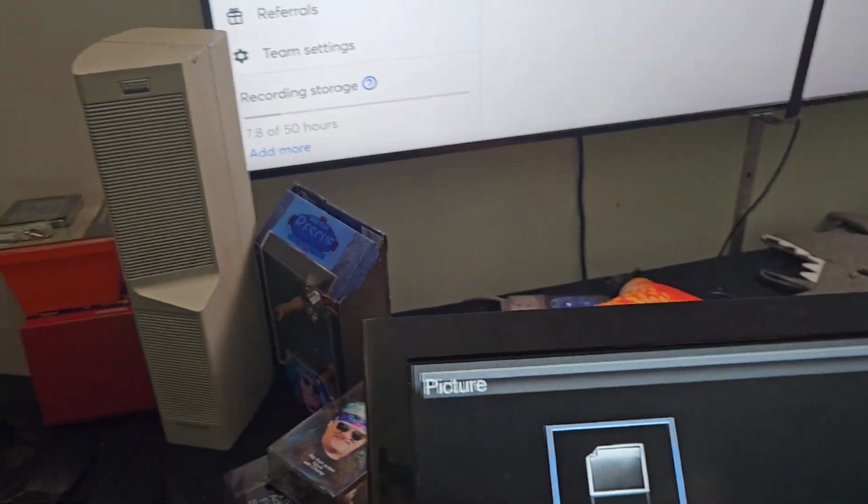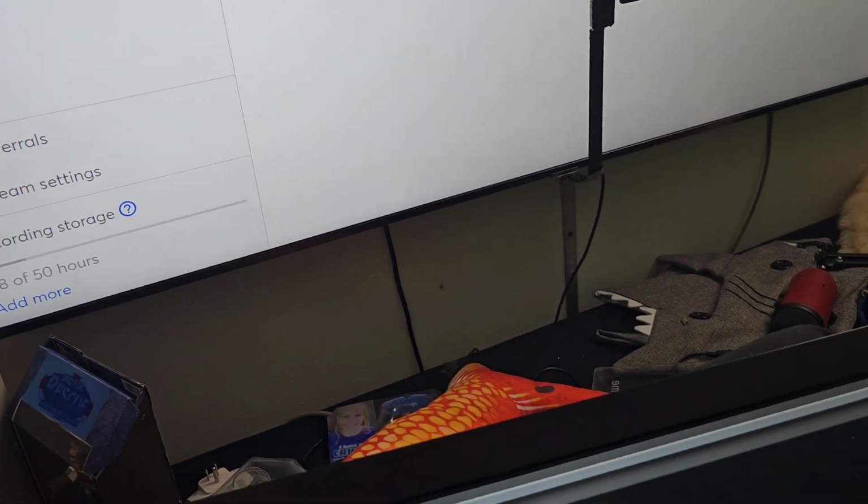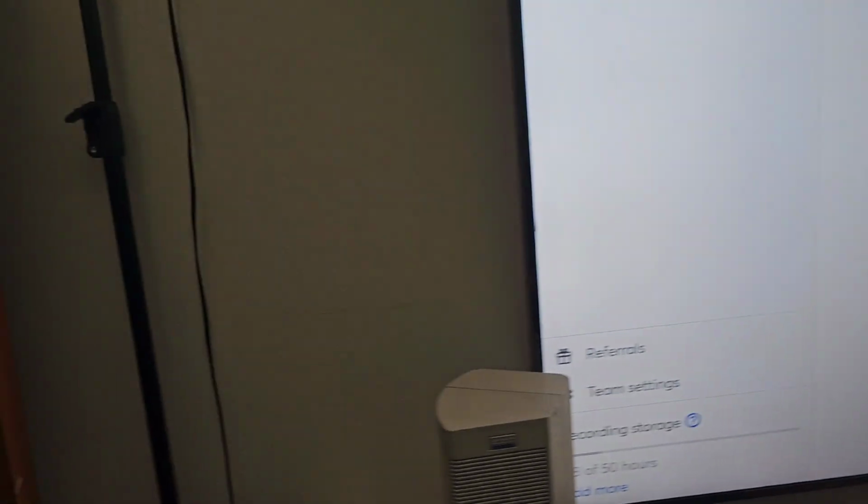Oh, she got it out of there. No, she didn't. No, I gotta edit. We had. So, and then the other two rooms.